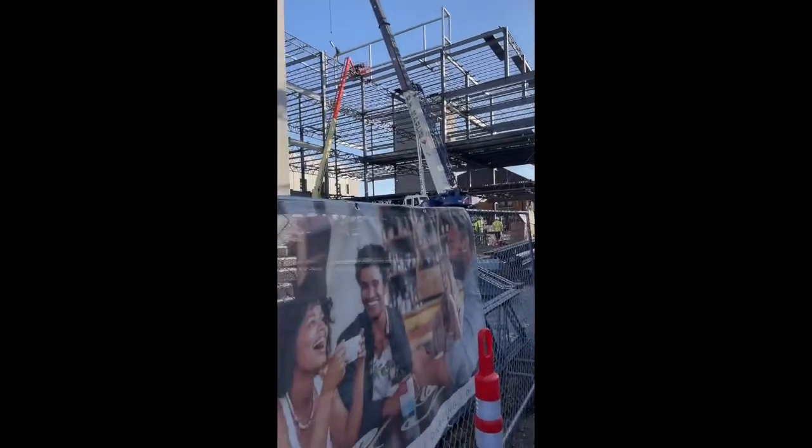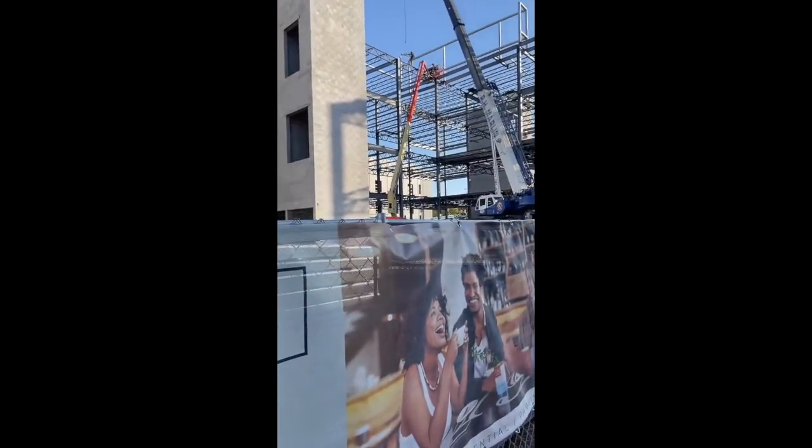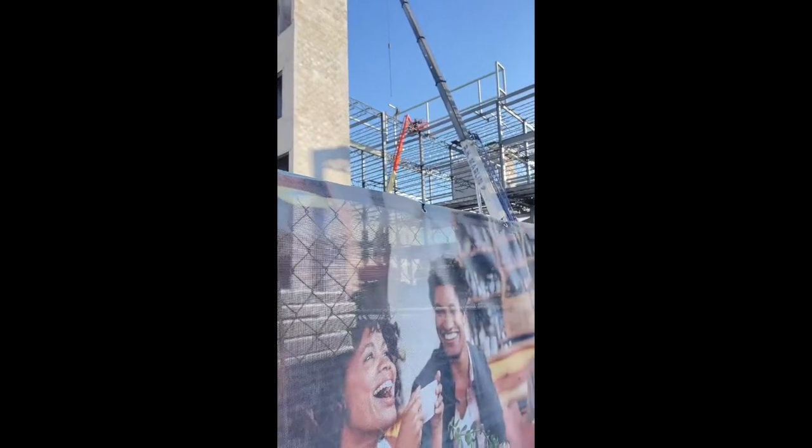So I think I like this contrast between subject matter. I'm going to try a couple frames of it and see, maybe if I get up really close, maybe if I get under it. Oh, yeah. That's cool.